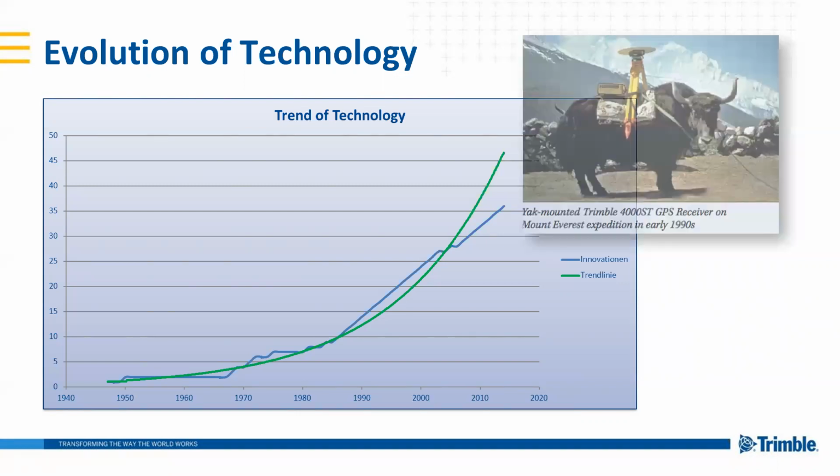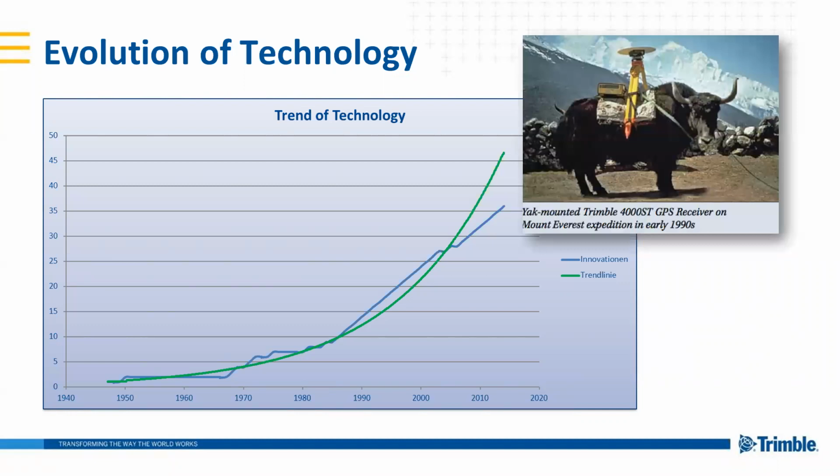And if you think back just a few years, I always like to show this picture here: a yak-mounted Trimble GPS receiver at the base camp of Mount Everest. There was still very heavy equipment and a lot of manpower behind it to carry the equipment up Mount Everest to measure the actual elevation the first time.